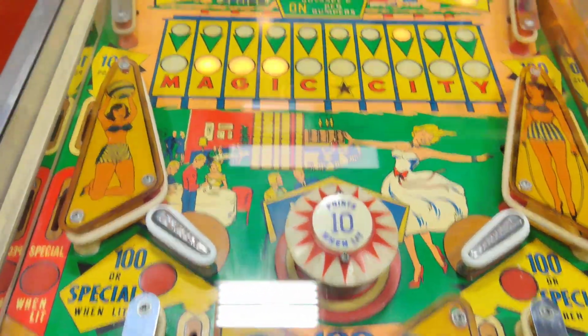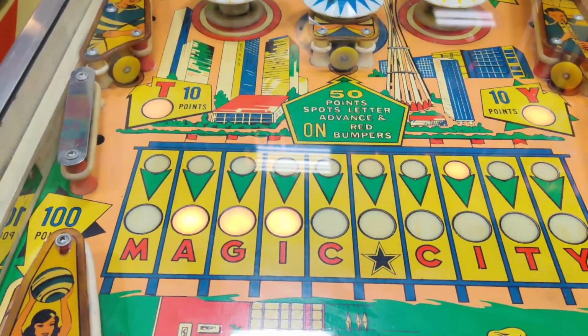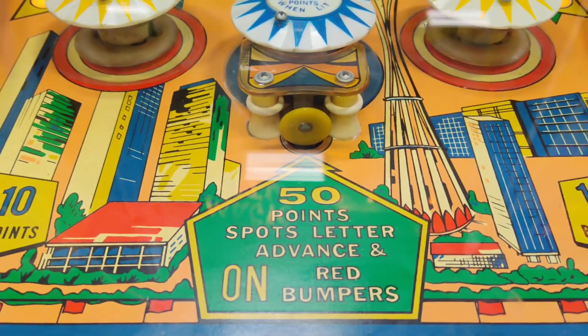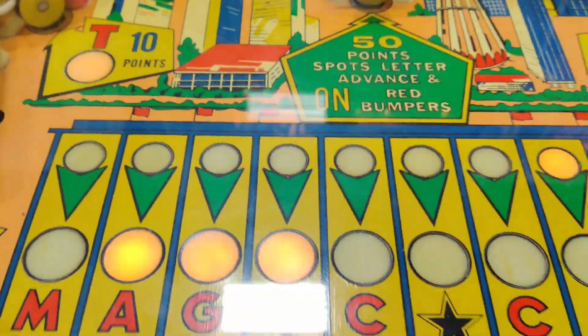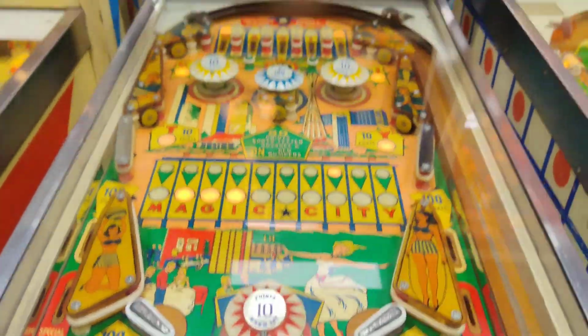It's a fun player. You complete the Magic City letters to be able to succeed, and to get the star you have to be able to hit the center target when the spot is on the star, so it adds some fun to that. You have to be patient.